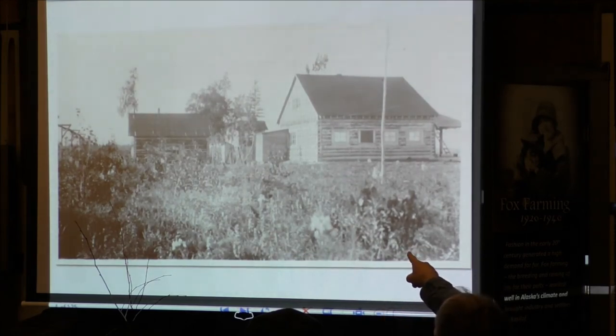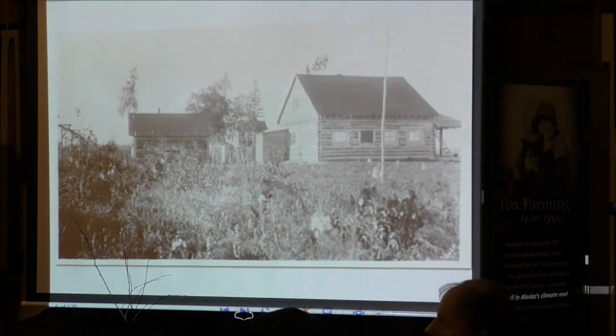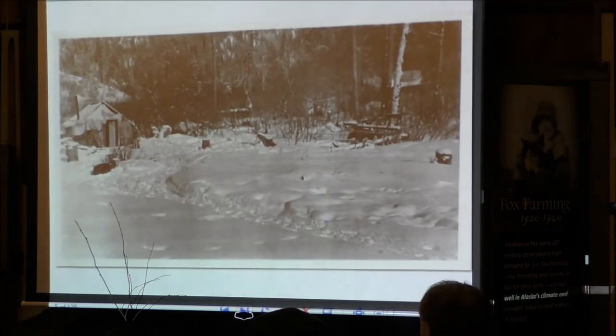So this cabin here went from Hardy to Burger? To Burger, to Heinberger. To Hipsch. To Hipsch, to Trujillo. To Trujillo. To the state. To the state, yeah. And it's still there. Don't know where that beauty is.